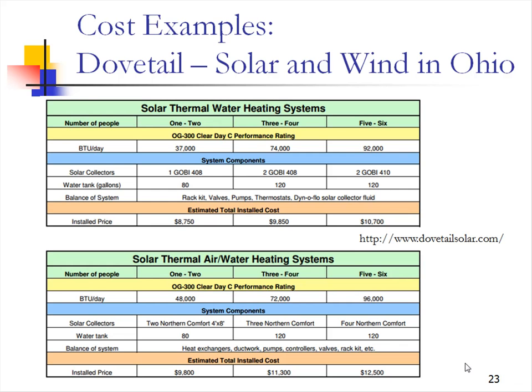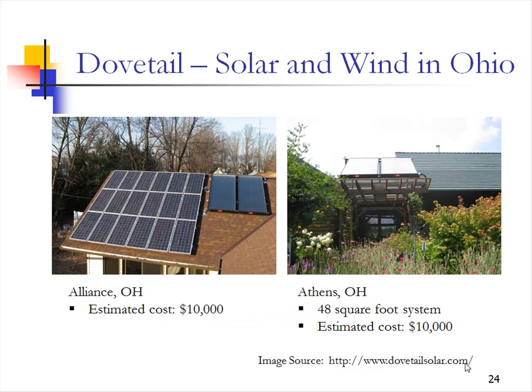So that's water heating, and also for the solar thermal air and water heating system together, their cost is also in this range. I think this is at the high end, almost $10,000. This is some example of solar. This is PV, and we can look at this, the solar hot thermal collection systems, and some of these solar collection systems. The cost is all in the $10,000 range.